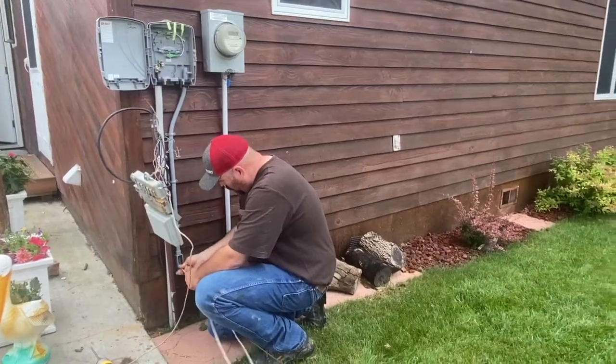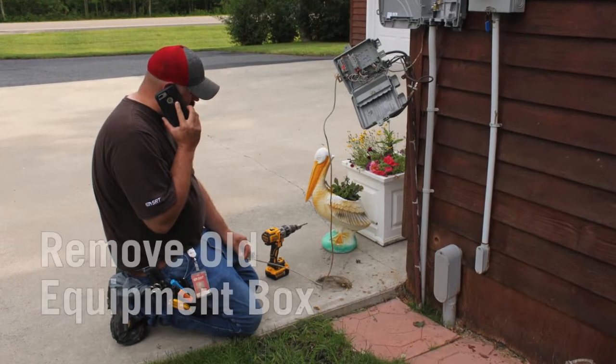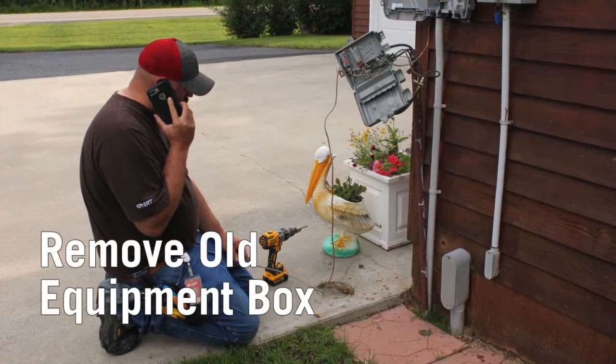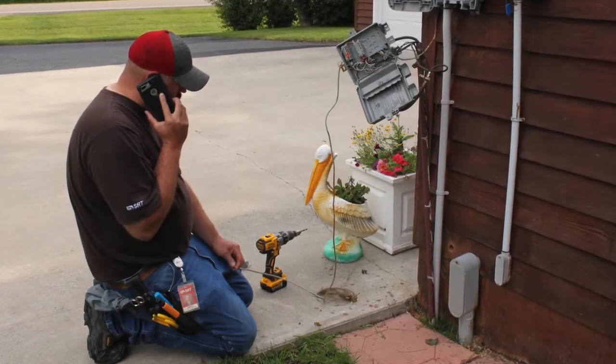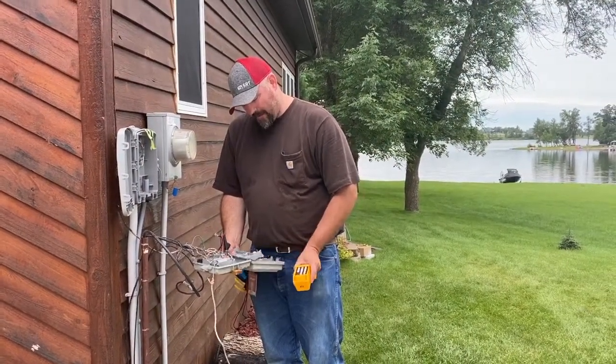For those of you who had service previously, they remove the old box from the home and disconnect the services, and then connect the new fiber. They then call our network operations center to activate the services.